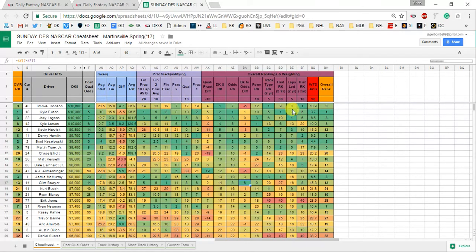Looking at my model history, 2-year track history, so 4 races here at Martinsville. That's going to be most important this week, and then right up the rear, right beside it is final practice 10-lap average, final 2 practice averages, and then qualifying, just as track position is quite important here.